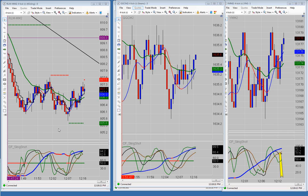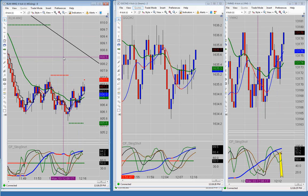The Russell, we're up 10 ticks. The YM, we're down 10 ticks. The NQ, we're down 2 ticks. And the ES, we're down 2 points. Okay, 2 points per contract on the ES. Those are the results from the morning's trades.